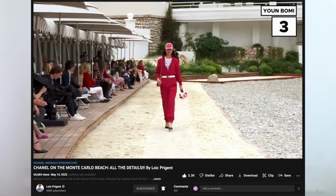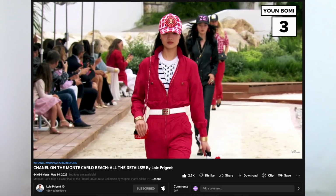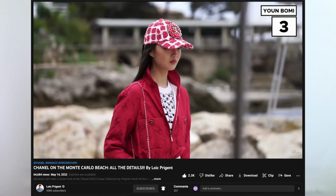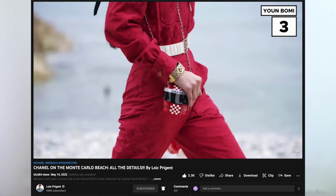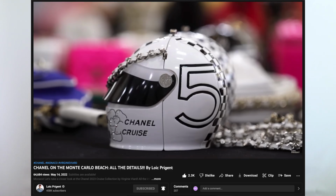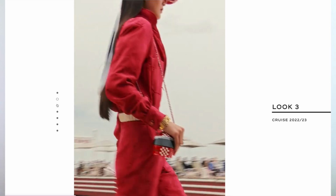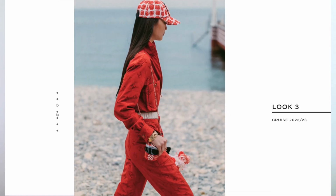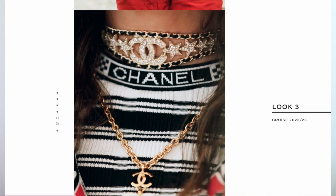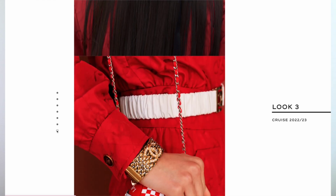Third look, the model is holding a bouquet of flowers. I'm not sure if that is for sale, but definitely it's a very interesting accessory. And did you see what she's carrying on her shoulder though? It is a micro helmet. It is so interesting, but it is so cute that I want to own it. I'm pretty sure items like this are probably gonna go for $10,000 plus because it's Chanel and it's the way they do things. So not sure how realistic it is that I get to own one, but I love the little thing.